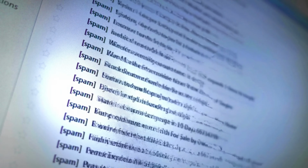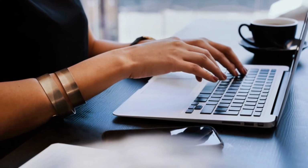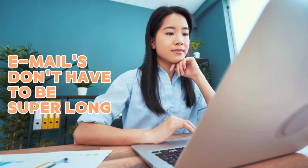The HTML tends to get picked up by spam folders and stuff, so what to do instead is to actually write an email. Write just text and have one call to action inside the email. Something that might help you in this journey is knowing that your emails don't have to be super long.